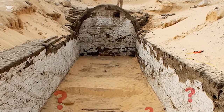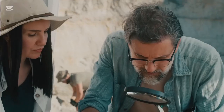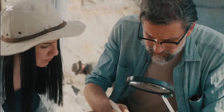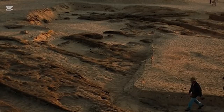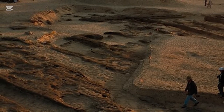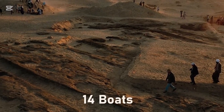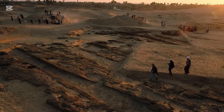What was the purpose of this lone boat in the midst of the desert? The matter was not over yet. The search to unravel the mystery was still going on. It was found that there were not one, not two, but a total of 14 boats which were buried side by side in the desert.